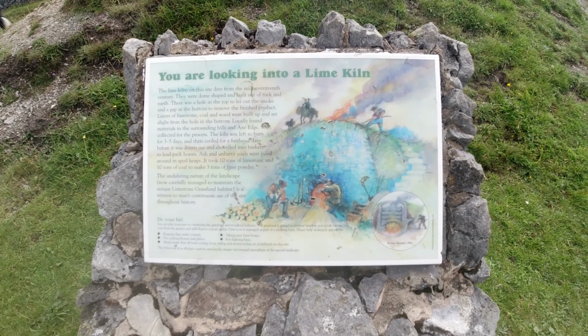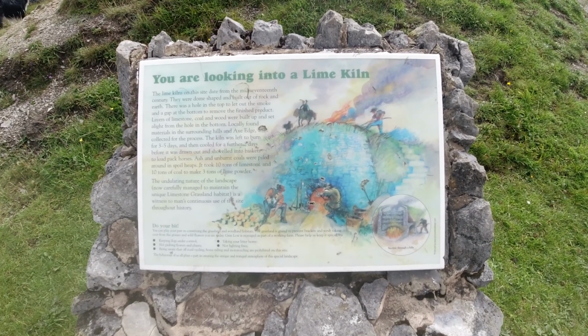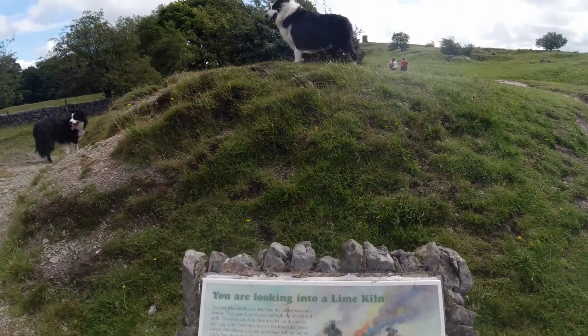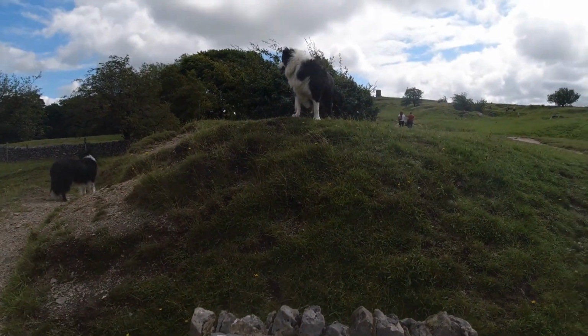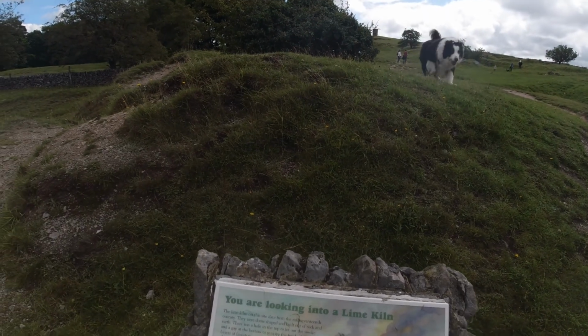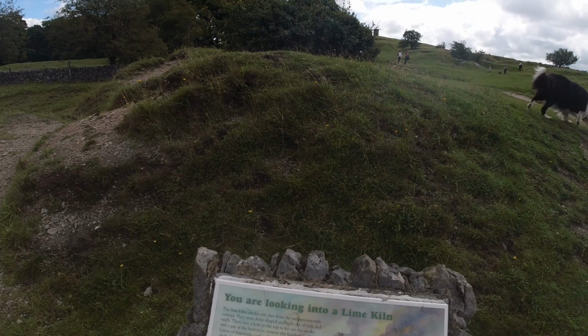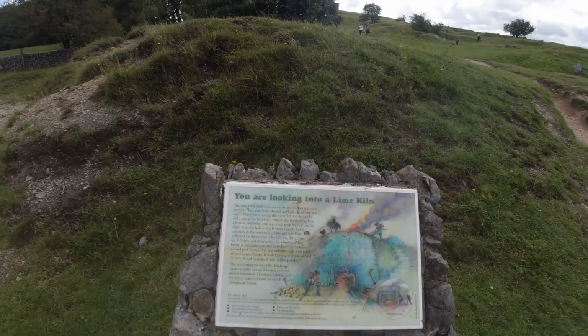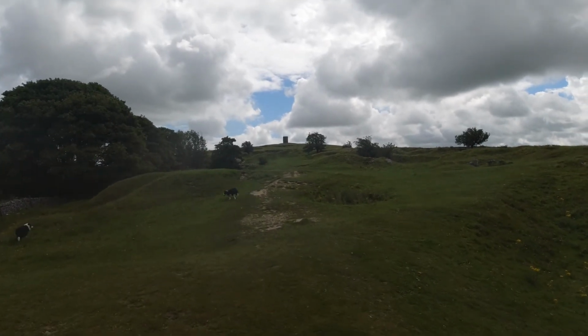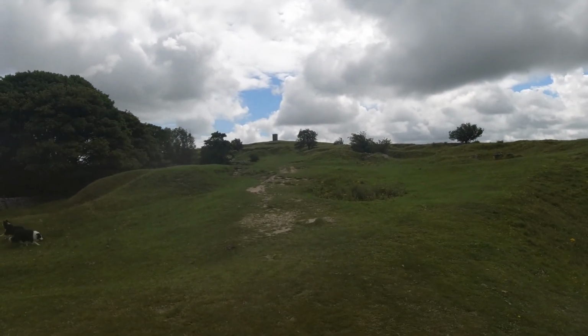Right, this hump was a lime kiln. You stood on top where the lime kiln was. The kiln that stood here was built in the mid 17th century. Yes. Badger! So that's Solomon's temple up there.